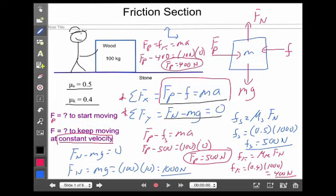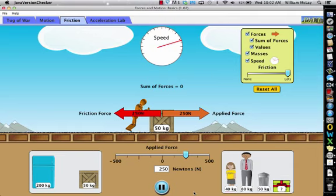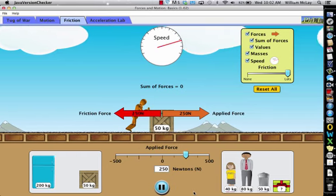Now wait, I know what some of you are thinking. How can I push with 400 newtons, and friction is also 400 newtons, and this thing move? Good question, and probably one of the most confusing things about friction itself. How can I push with a force of 400, friction resists with 400, but it continues to move? Here's an example of just that.